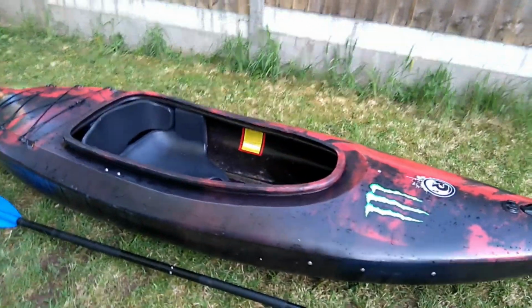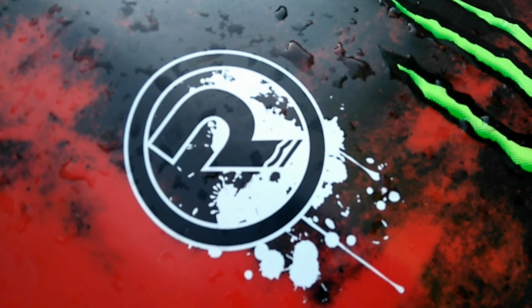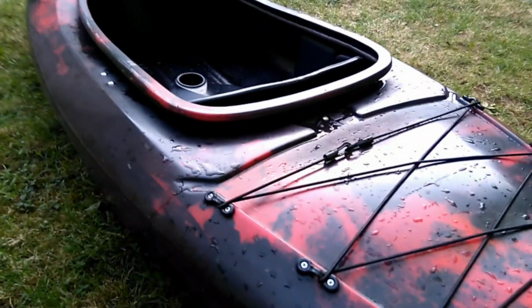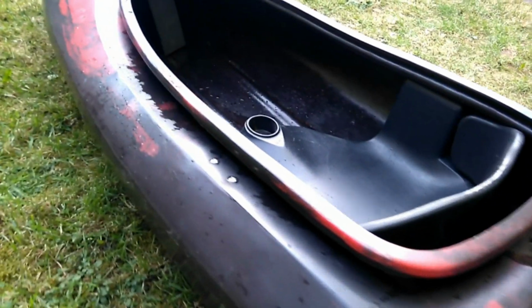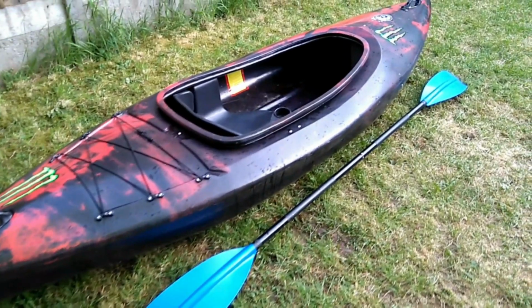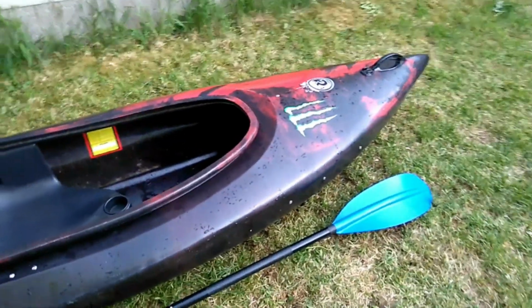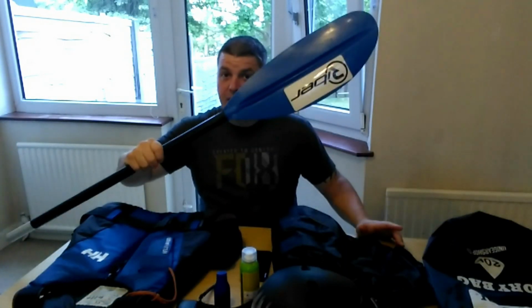So this is the kayak I'm using today guys. It's made by a company called River. It is a touring kayak, so it's really robust and quite strong, and it's a good all-round stable kayak to be using. So we'll start with the most important thing really, if you're ever going to go canoeing, and obviously that is a paddle. You don't want to get caught up the creek without one.